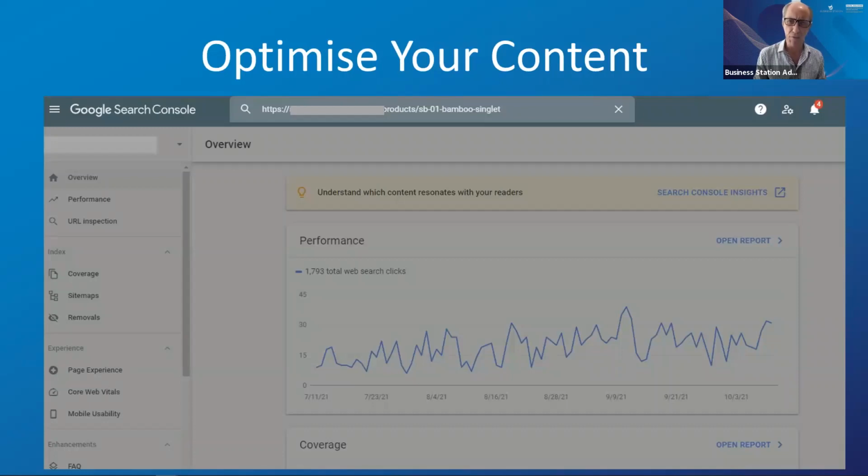Now, I'm just going to flick through these next ones. So this is Google Search Console. The reason I think it's really important is whenever I've changed anything, so I've optimized my SEO, I've added a new product, added a new page, I go to Google Search Console and I go to URL inspection and I enter the URL in there and I ask Google to go and look at that URL.